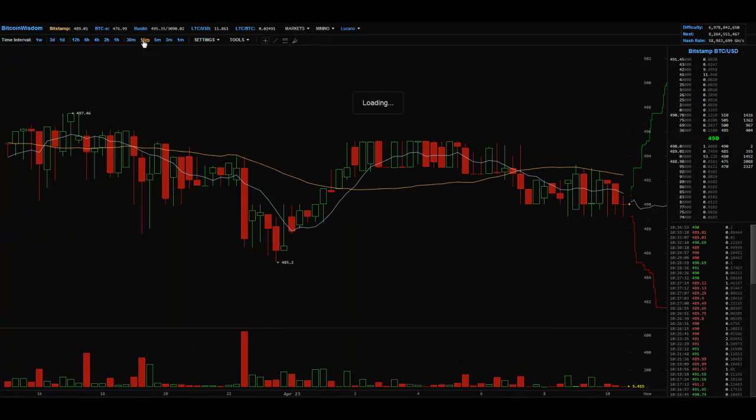And last but not least, here is the 15-minute chart. As you can see, very erratic. Some traders are using it to go for 1 or 2 targets. Keep an eye on it.